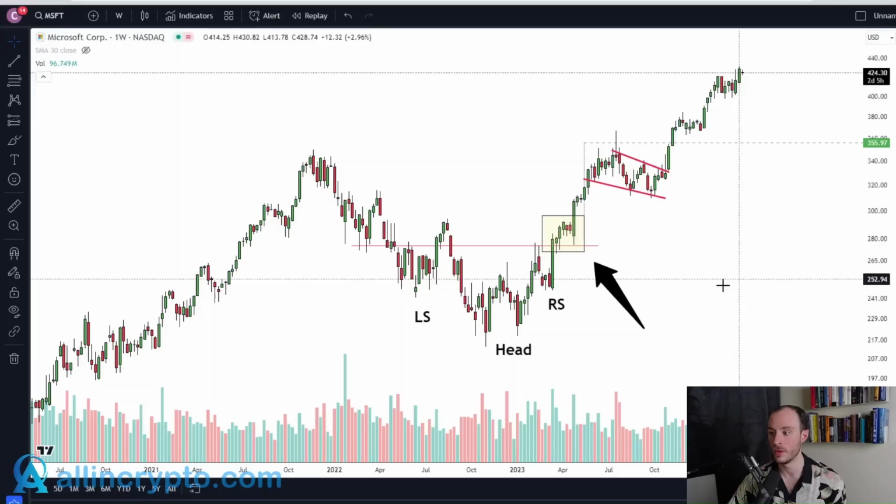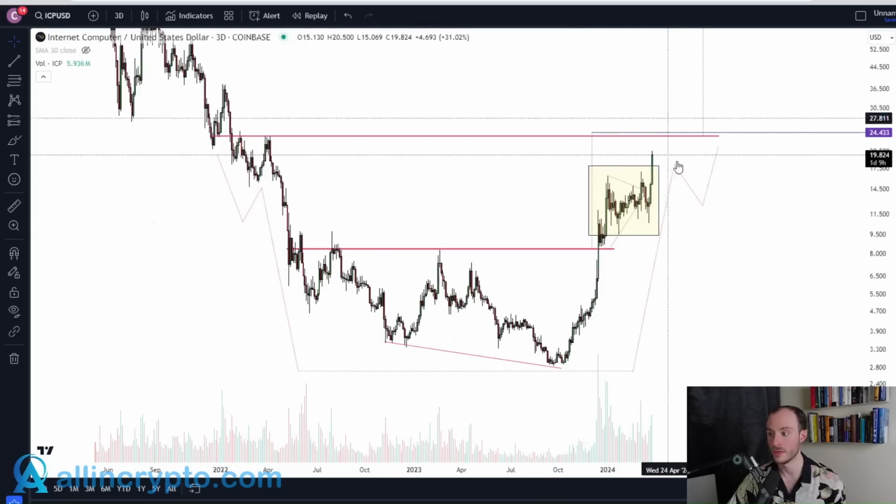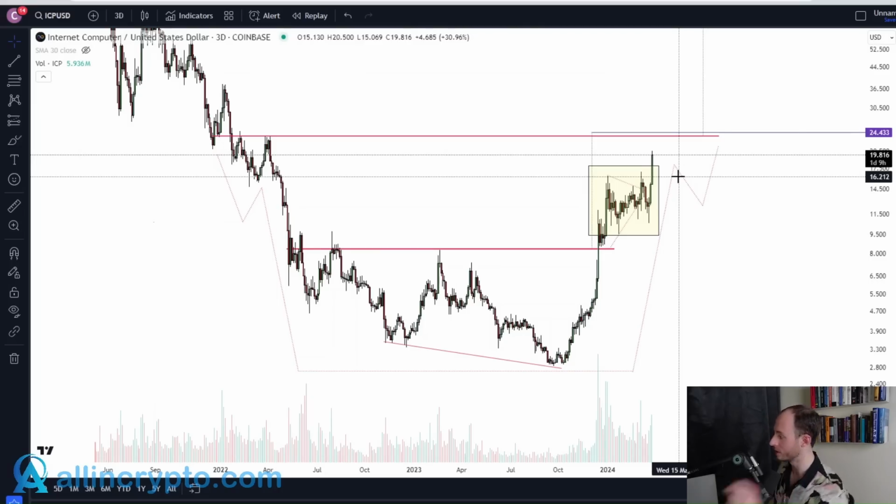So we showed you this example. We also showed you Microsoft, another stock that we got amazingly right back in 2023. You can see the break on volume, key level, consolidation before you explode and go towards your target, which is exactly what ICP is doing today, ladies and gentlemen.